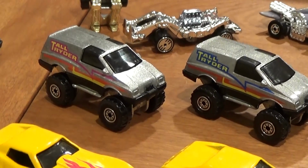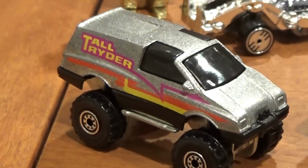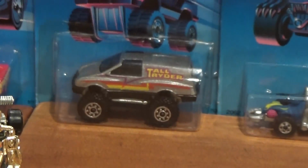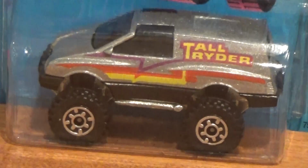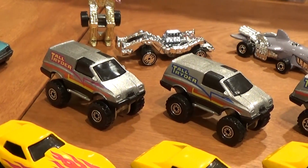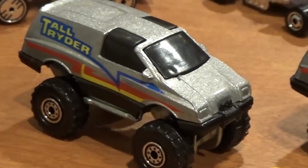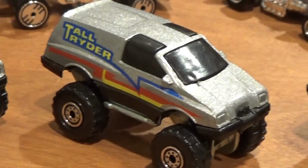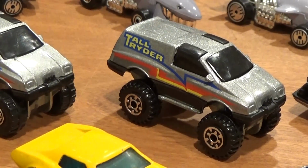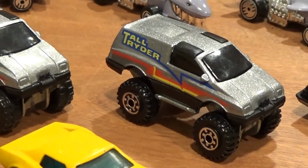Tall Rider, four variations this year. Most common had the purple tampo and CT wheels. Less common, purple tampo and OCT wheels. I think that was about $20. The rest are like $2 vehicles. These blue versions, slightly more difficult to find. I think it's about $5-$10 for the CT. And probably the most difficult Tall Rider to find amongst all of the Tall Riders is the one with the OCT wheels.